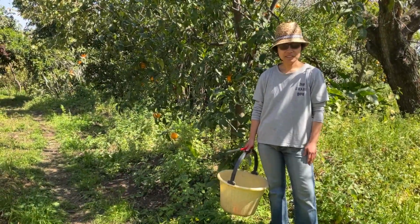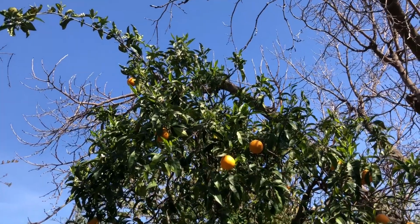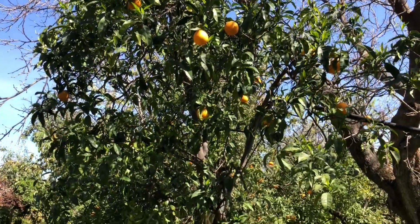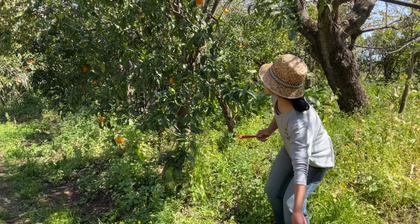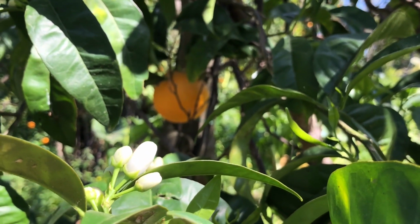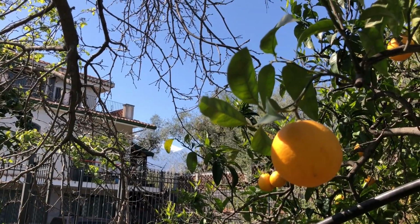All right, so in Sicily, there are two main types of oranges. One is called blonde type and the other is blood orange. And next to me, this orange is called Ovale or Calabrese. And this is a blonde orange. So now we're going to pick one to see how it tastes. When we are picking oranges, there's one very important technique: you touch it lightly to see if it can come off easily. Okay, so we got one.